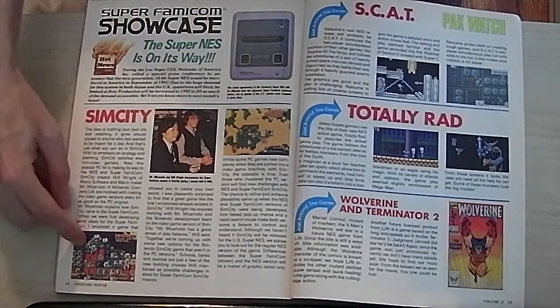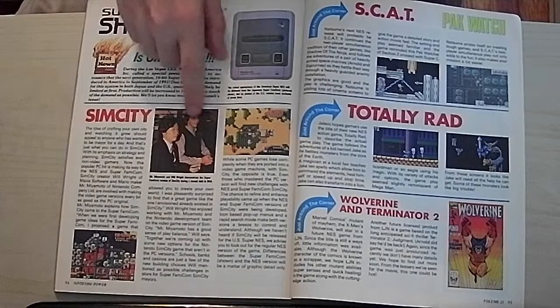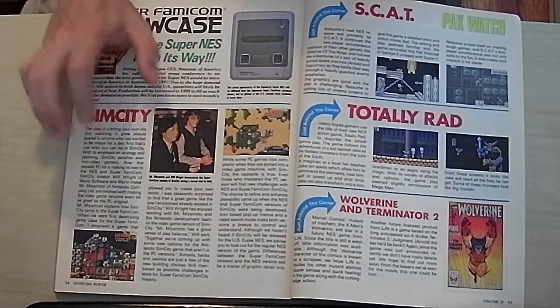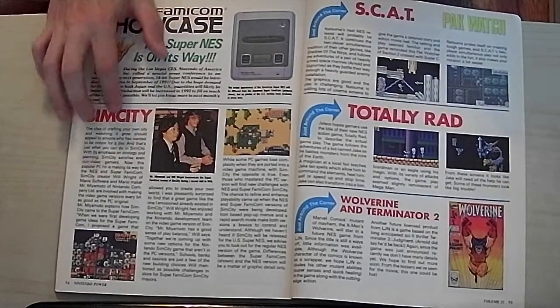So they're talking about SimCity. You see Miyamoto here with Will Wright. So this is a PC port, they redesigned it for the Super Nintendo. I had this one with my Super Nintendo along with F-Zero and Super Mario World.